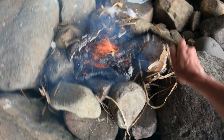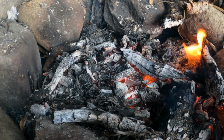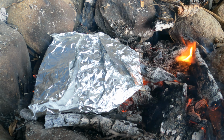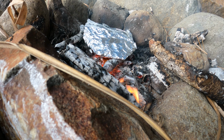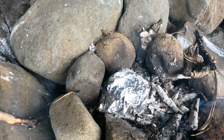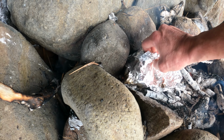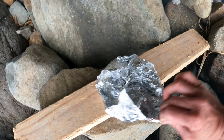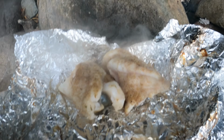Embers are all pretty much ready to go. Just like that. And it can cook away. Probably just give it 2 minutes on each side and then that'll be done. That's looking done. We've given it about 2 minutes on each side because it's only a thin little fish. Pull that out with your hands. Let's have a look. Oh, look at that. That looks mean.